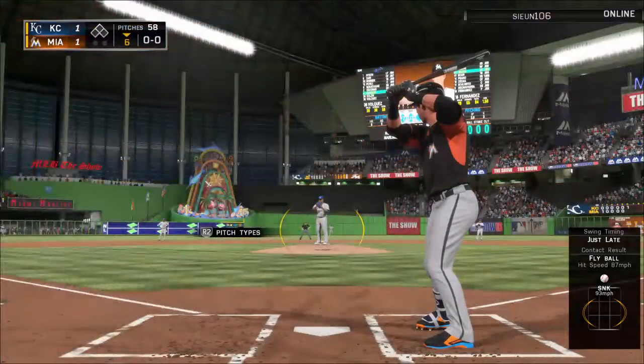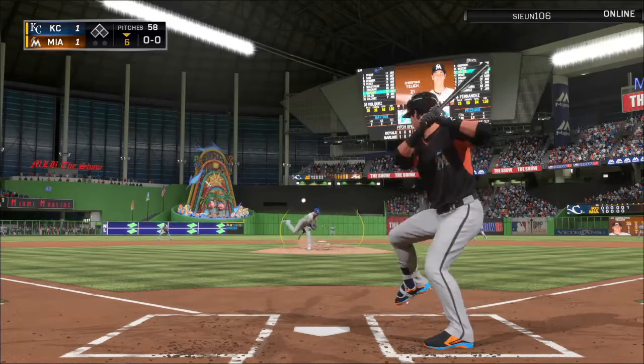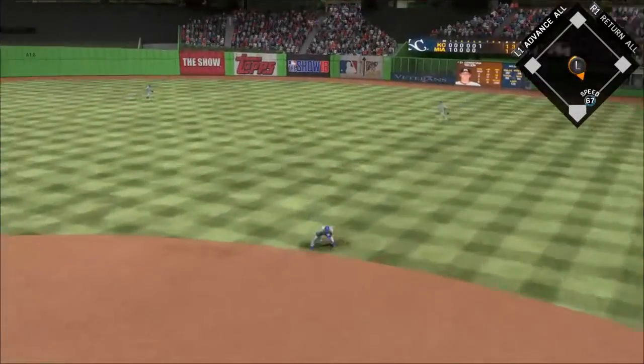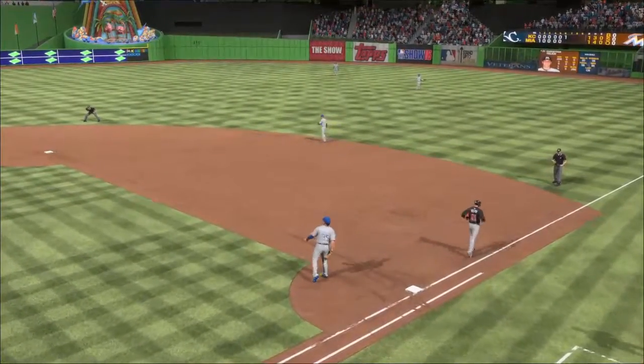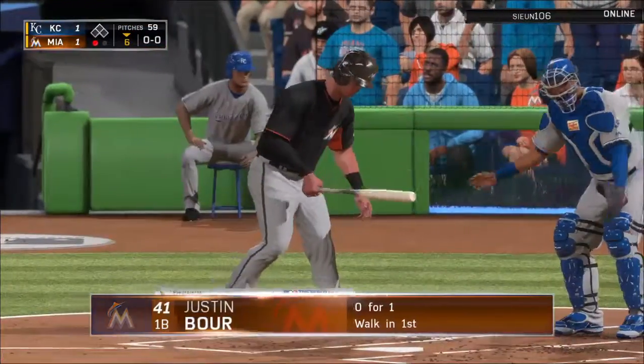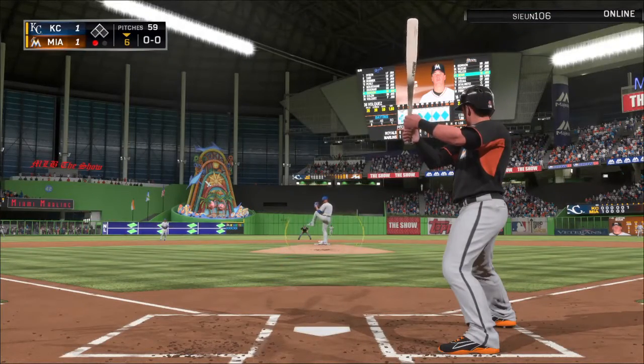Some action out in the bullpen. Couple of right-handers starting to loosen up. Hit hard on the ground towards second. Colon from shallow right. A quick out, number 1. Justin Bour digs in. He was sat down on strikes in his last at-bat.